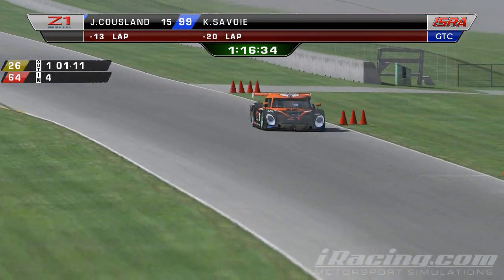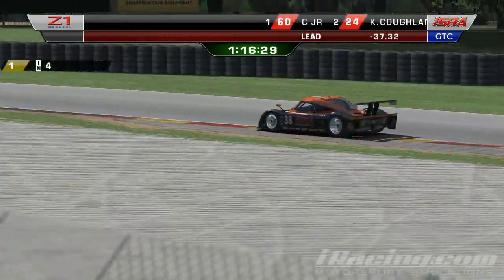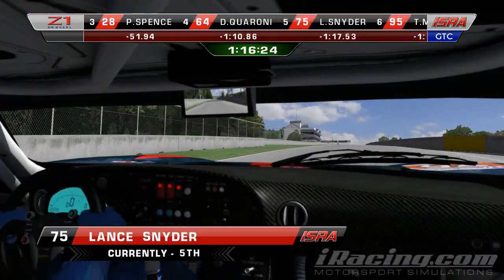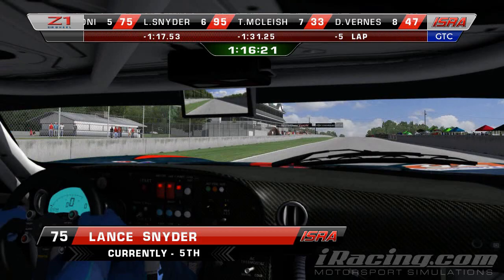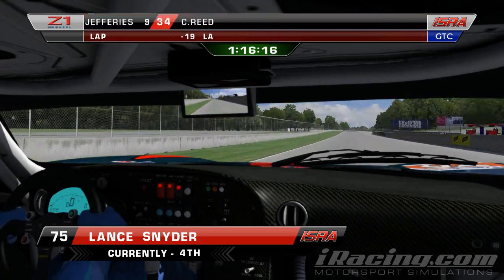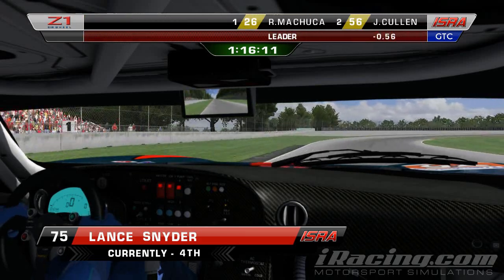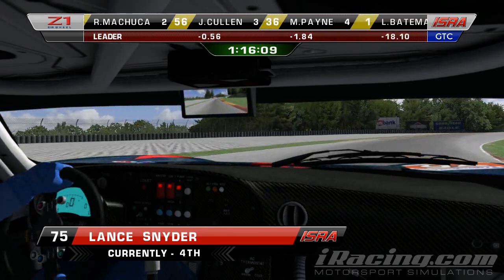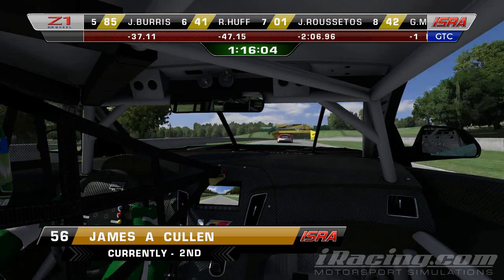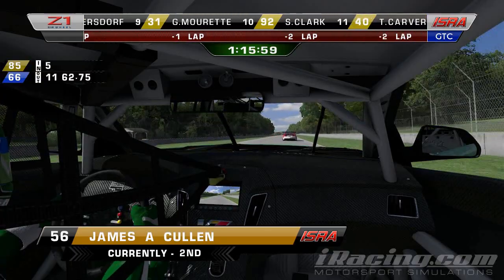Yeah, as you can see, it looks like it's about pit stop time for some of these Daytona prototypes, and we're pretty deep into the race here. Normally in our 70-minute races, you'd see it right around the 35-minute mark. We'd start seeing some pit stops, but right now we're almost at the 45-minute mark, and a lot of these guys haven't yet pitted. Mike Kelly being one of those. Mike Kelly has made a trip to the pit, so he's back in 7th place. And after that previous off, James Cullen is right back with Ricardo Machuca.